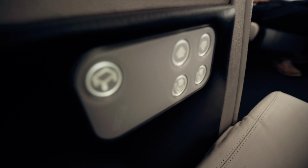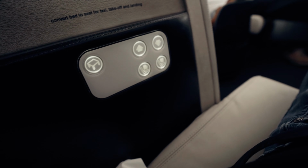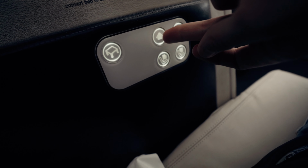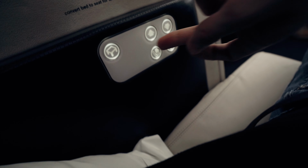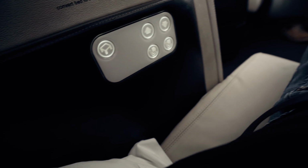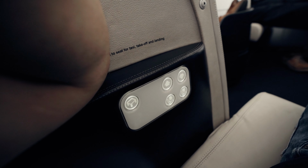So the seat controls are on the left-hand side here. You can adjust the lumbar, and this is the maximum the seat reclines. So once it's done that, you can flip it over and put it in bed mode, which will put the seat completely flat.